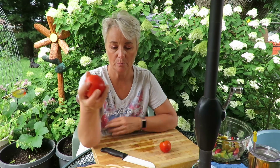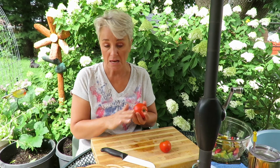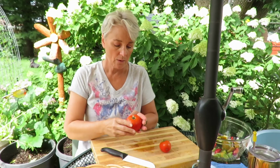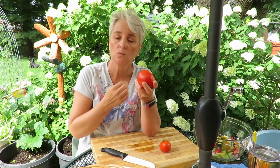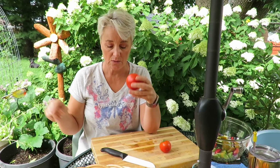I also planted one of these at work. I have a big, huge pot about the size of this table, and I put some pepper plants and a tomato plant in it, and this was the tomato plant I put in it because it's a bush tomato plant, and it only gets to be probably this high. Now the one at work does have blight on it, but not nearly as bad as here.